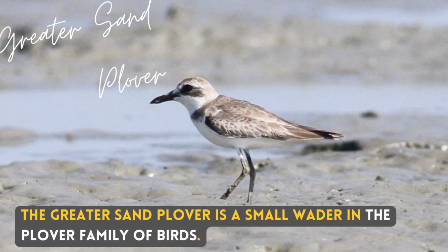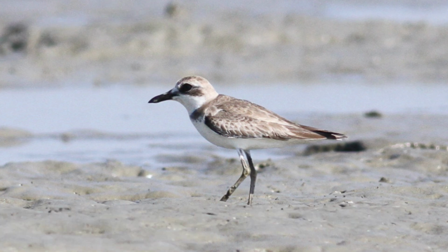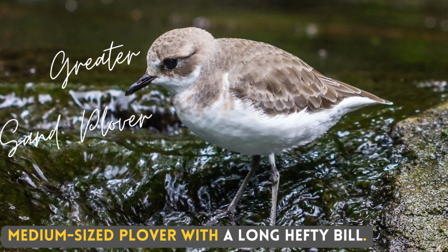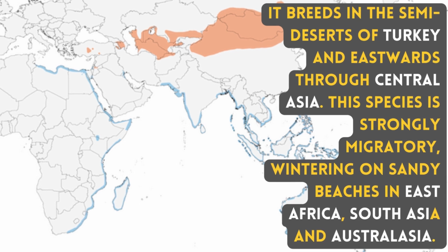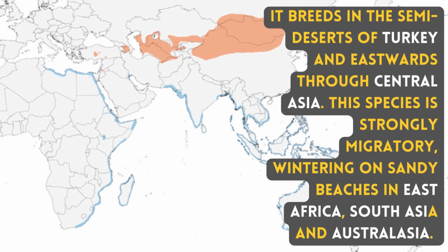The greatest sand-plover is a small wader in the plover family of birds. Medium-sized plover with a long, hefty bill. It breeds in the semi-deserts of Turkey and eastwards through Central Asia. This species is strongly migratory, wintering on sandy beaches in East Africa, South Asia and Australasia.